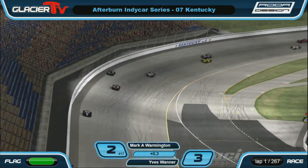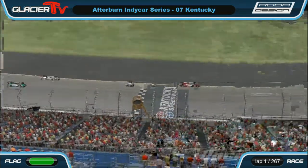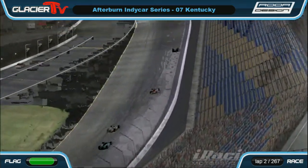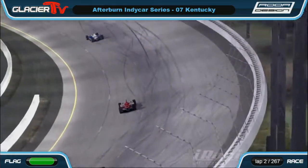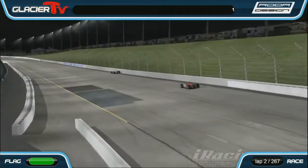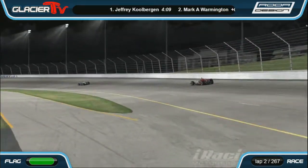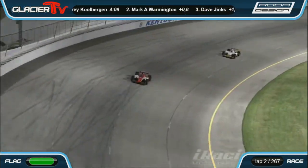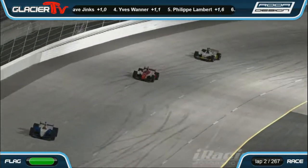So as we come down to complete lap number 1, we're just waiting for our timing to update. Jonathan Goke has just come back onto the racetrack. Jeffrey Kohlberg is your race leader. Mark Warmington in 2nd, Dave Jinks in 3rd, Yves Warner in 4th, Philippe Lambert rounding out your top 5. Tim Doyle, Young O onto the racetrack, and these guys, I swear, they just out to have fun half the time. As you're seeing Philippe Lambert there putting a little bit of pressure on Yves Warner in that number 88 machine, and the battle for the 4th position.